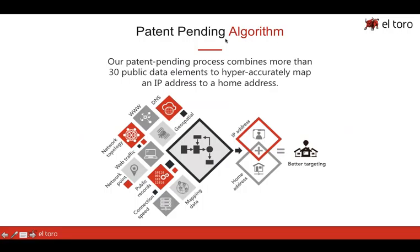So this patent pending algorithm that I was just speaking of, this explains a little bit of how it works. Here are some examples of the different public data platforms that we use. It may be transactional data. You make a purchase on Amazon.com, that's going to leave a little dot, and we'll be able to see that. When we have enough to give us that confidence level of 95% or higher, we mark that as a target. If they fall below that confidence level, we mark that as a false. We do not want to waste your impressions on somebody unless we know with that confidence level that that is the physical address that you're wanting to target.